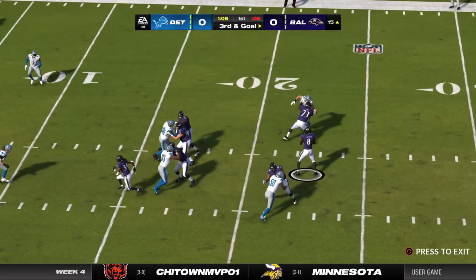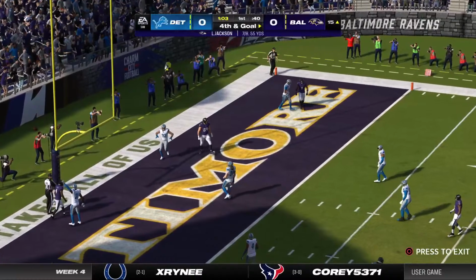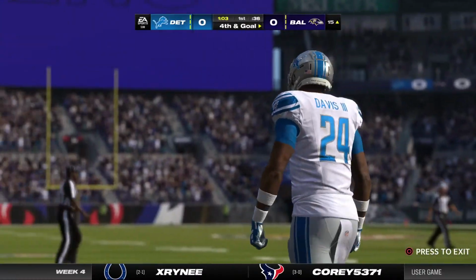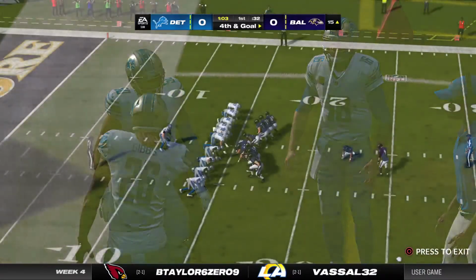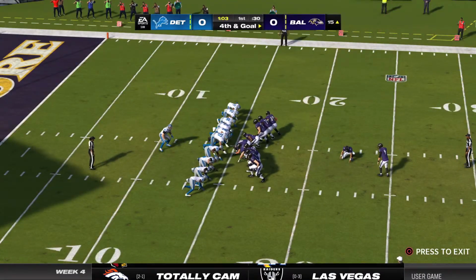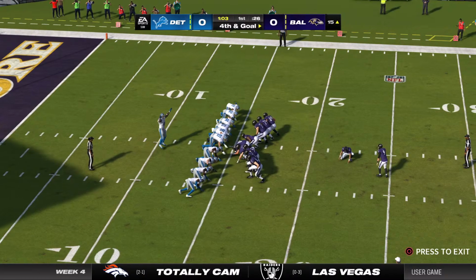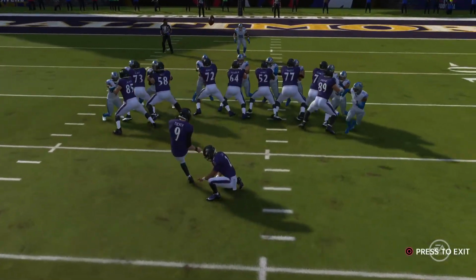From the gun, it's Jackson. It's incomplete. Took a shot, couldn't connect. Smart move to throw that one away. You're in field goal range, so you definitely don't want to be loose with the ball. And that's great work by this defense to force a 4th down. Tucker's kick is good. And the Ravens strike first, 3's in.